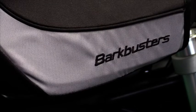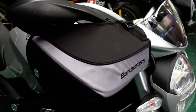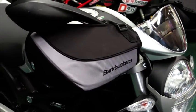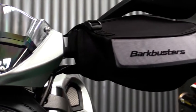We did find that some of the bikes with fairings became a bit challenging, some of the sports bikes. So that led us to develop another product, which is the BBZ, which is a fabric handguard. So it tends to flex around the controls, around the fairings and things like that, and not create too much of a problem. So the BBZ is designed really just for warmth rather than any sort of crash protection or anything else. It's just designed to keep your hands warm.